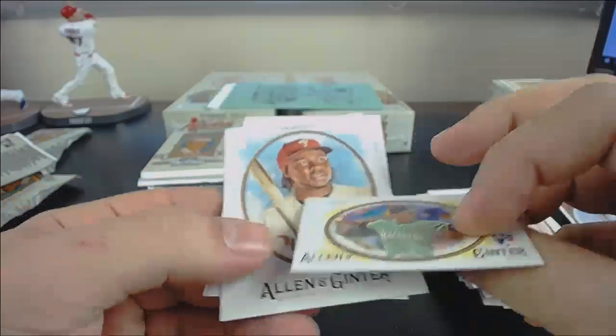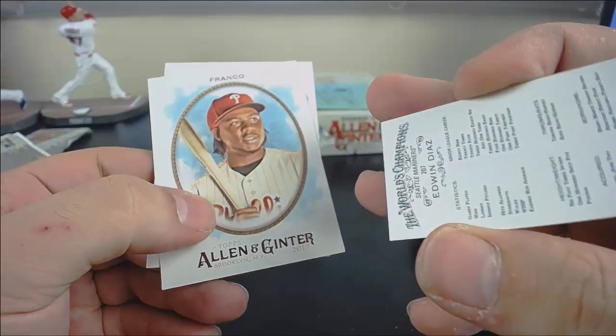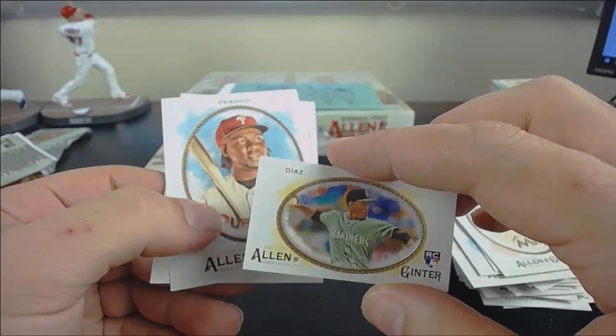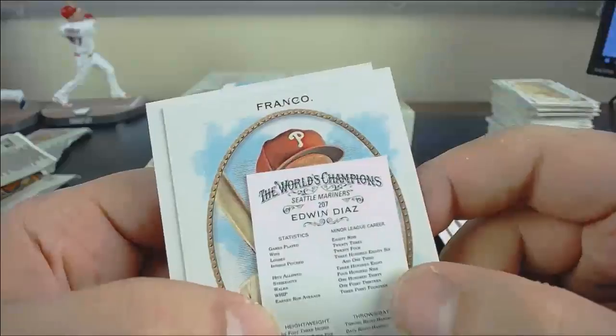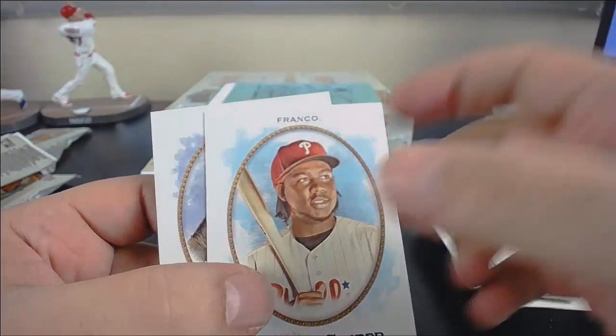Anyone notice his mini has a rookie logo? Yeah, regular cards don't have rookie. His rookie year was a few years ago, I think, no? But he's not part of the rookie class. These were printed by error. I don't think it was corrected because they're all the same. Phantom rookie, though.